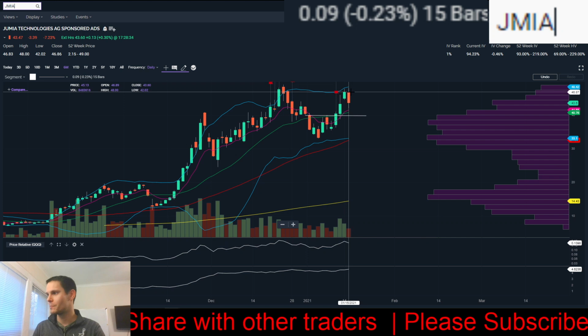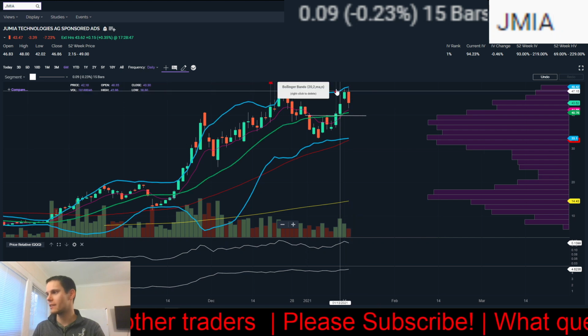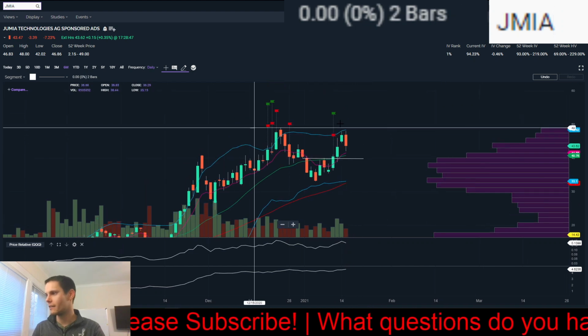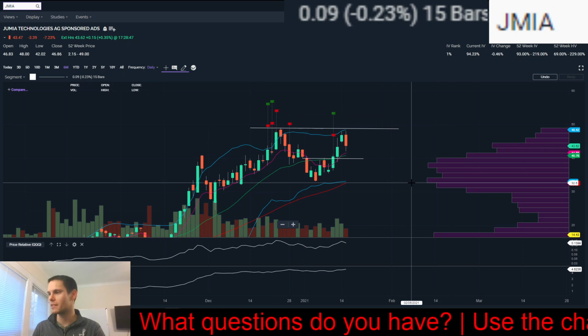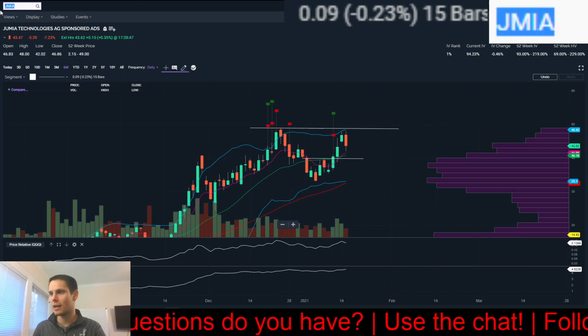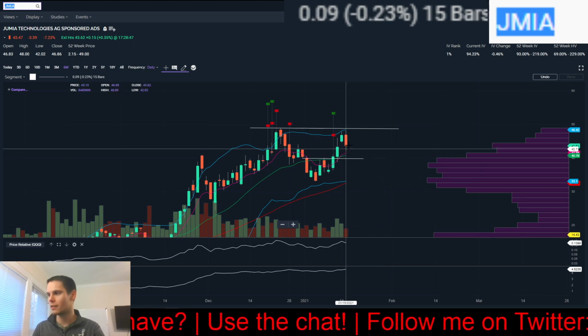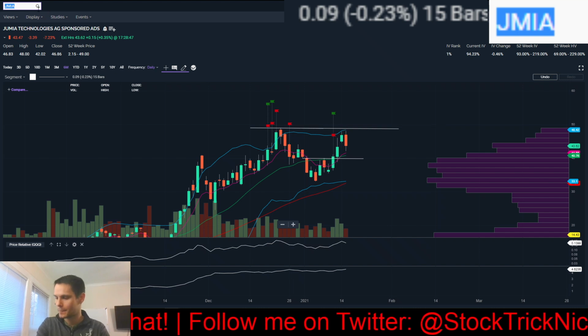But still, the trade in the TikTok account was a 21% return. So really solid. If this can trade sideways, then you have the previous high as a possible buy point, something like that, to go through the previous high points. So that's JMIA. Lower volume on the pullback today, but maybe we do need to continue that on, test the 20-day or the 8-day exponential.